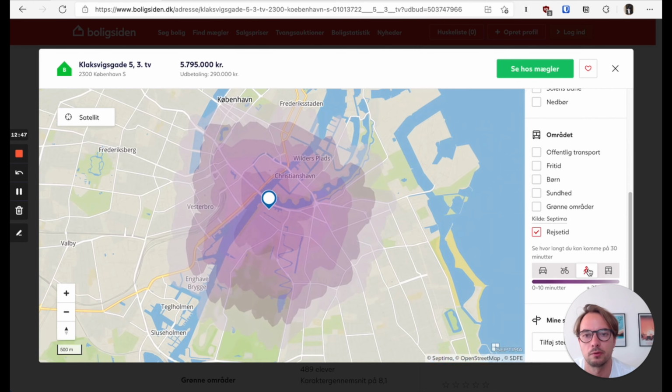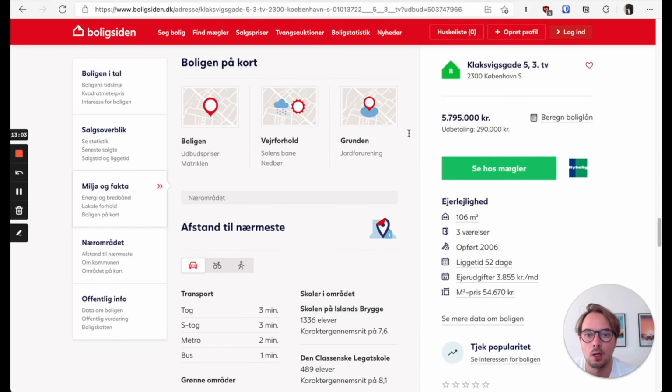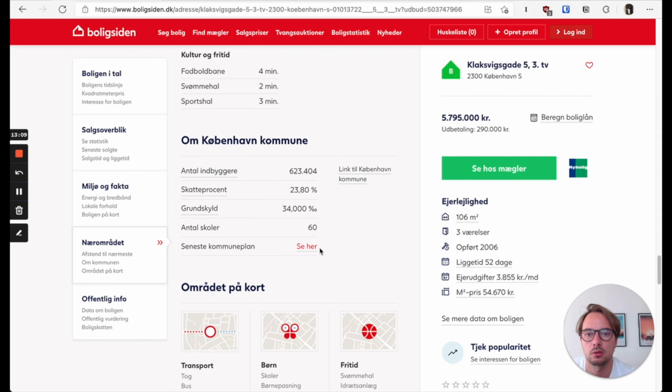You can also see it if you go walking, so how much you can walk within 10 minutes, in 20 minutes, in half an hour. If you want to be central, that's always interesting to see. Again, you can find this information in some other places as well, Google Maps and so on, but the fact that you have it visually here is very compelling to me. What else can you find over here? What is the closest train station? What is the closest school? Extra good information.